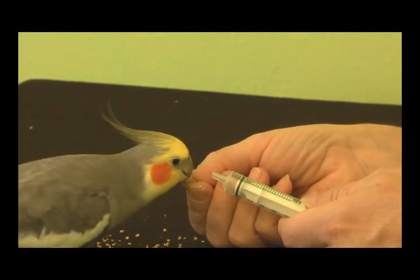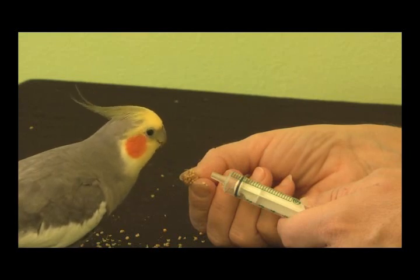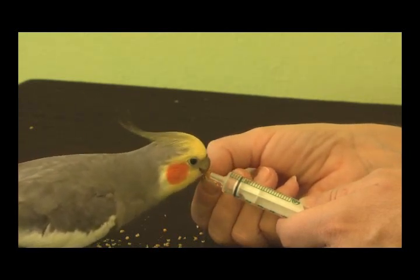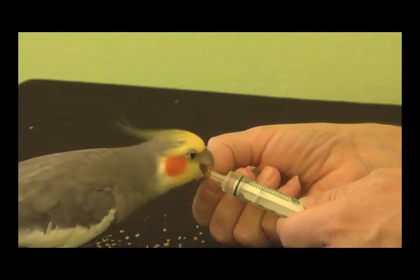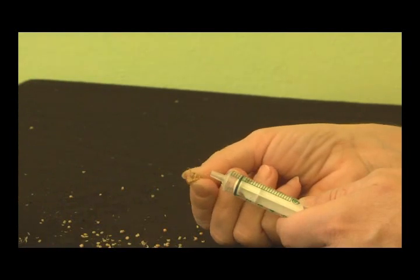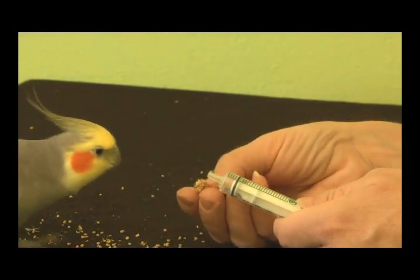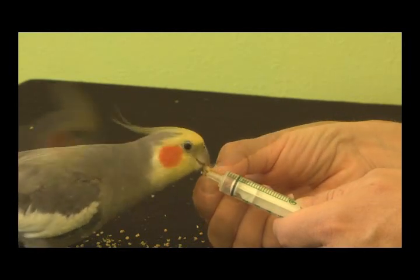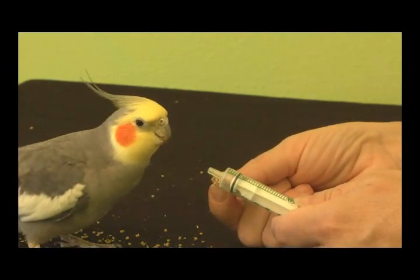Okay, so now look how close he is. He's pretty close to that syringe. But again, notice the syringe stays still, and the bird is the one who comes closer. And that's because he's following that food reinforcer at this point. And he's pretty close, isn't he? So now what I'm going to start trying to do is really see if I can get that food close to the syringe, just like so that he might touch it with his beak, which he just did right there.